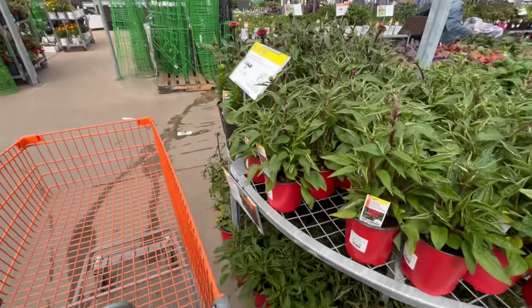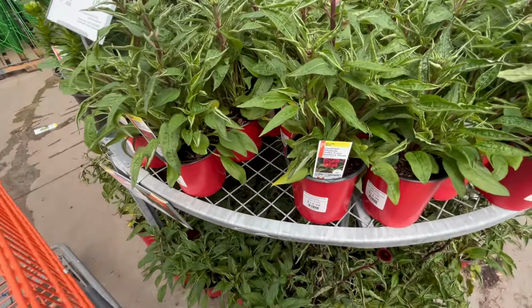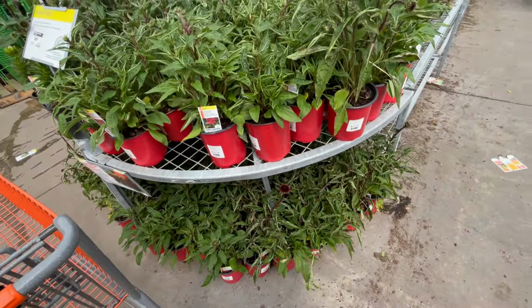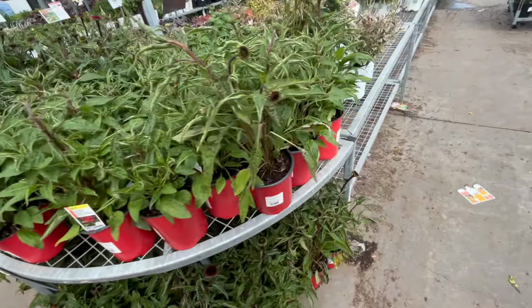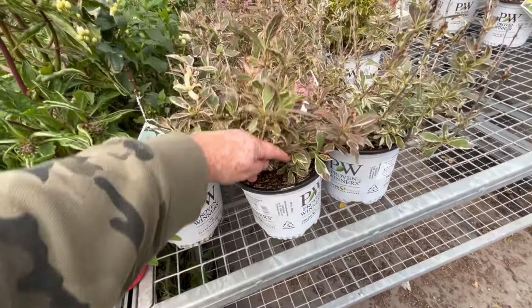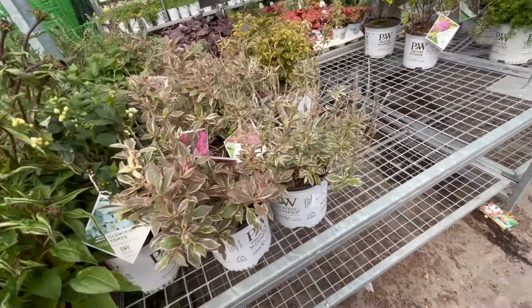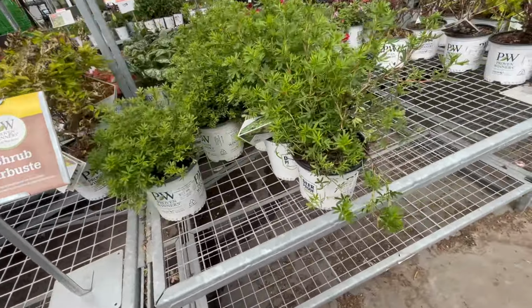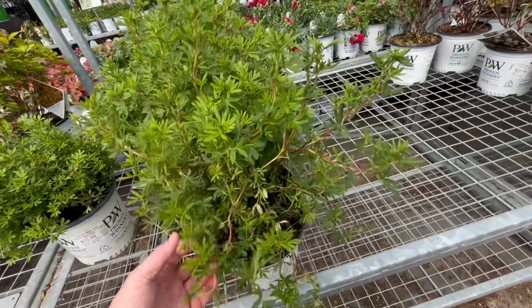Over here, we have more. We have cornflower, double scoop raspberries. These are $14.98. And you guys, when I shop, I share the prices with you. We have Monet Proven Winners YGs. They don't grow here. I know how Home Depot orders their plants. They get them in a big warehouse and then they ship them out and they don't worry about the zones.